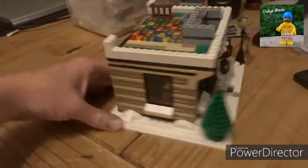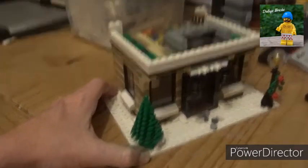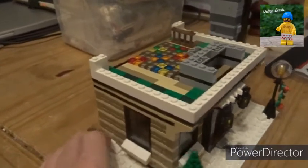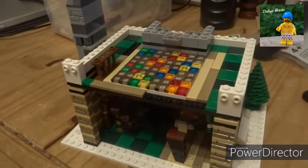Again, just pop that on top there, and it's really coming along, this build. And again, I'm looking forward to getting more and more of this done, and even more so to get the winter village all set up, so I can pop this in now as well.